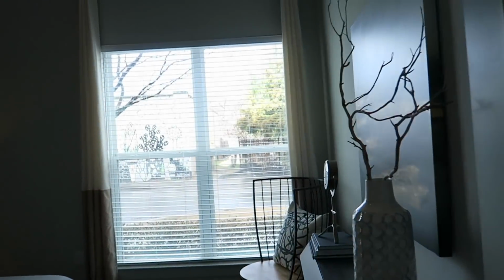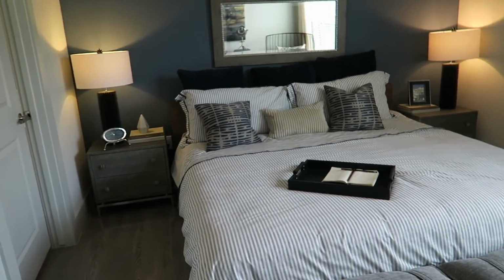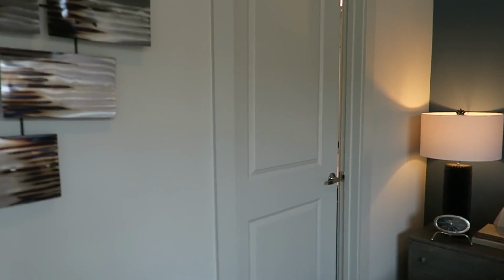You walk in, it has a really big window. It's a pretty nice size. I feel like this bed looks bigger than mine. So I think this is a king size bed. From your room, you walk in here and you have your bathroom. You walk in.